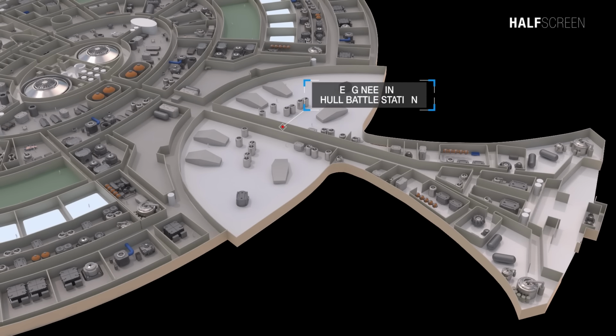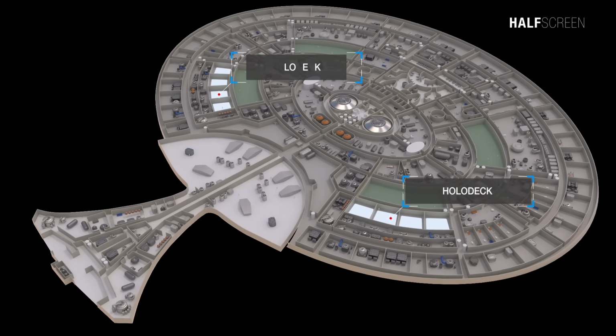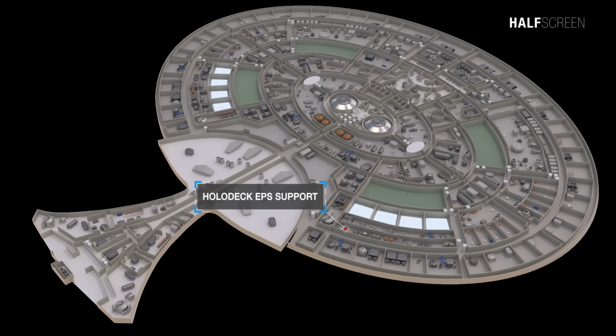Towards the back of the deck, the engineering hull battle station is located, serving as a command center for engineering operations and emergency response. On the port and starboard sides, there are 4 holodecks available, including a holodeck EPS support, offering virtual reality simulations and entertainment for the crew.